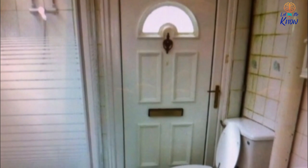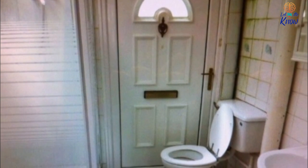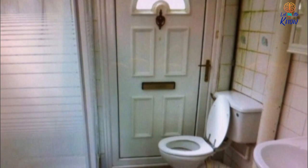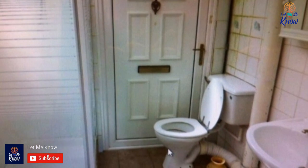Ever had to rush home desperate for the toilet, only to have to dash through several rooms and corridors before finally reaching the bathroom? Fear no more, with this seemingly conveniently located front door toilet. It's also perfect for when the mailman delivers your bills.